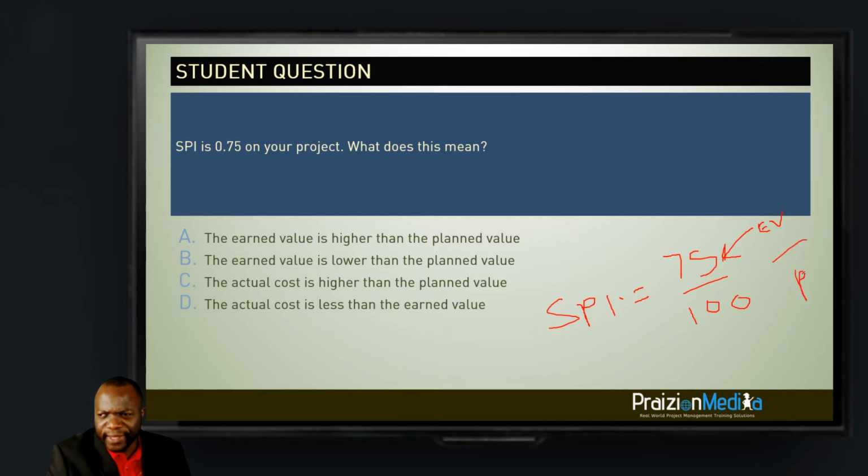Okay? So here's the trick. Anytime SPI or CPI are less than 1, earned value is lower than what is in the denominator. I'll say that again. Anytime you're dealing with SPI and CPI, and SPI is less than 1 or CPI is less than 1, it means that the number at the top is less than the number at the bottom. Okay? It means your denominator is bigger. So option A says the earned value is higher than the planned value. That's not correct.